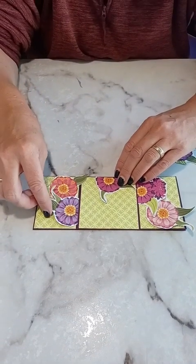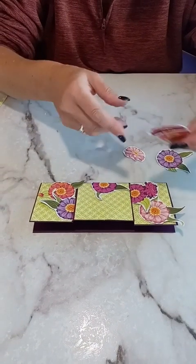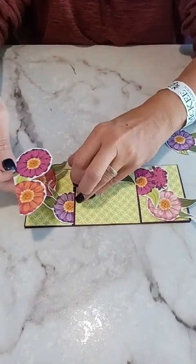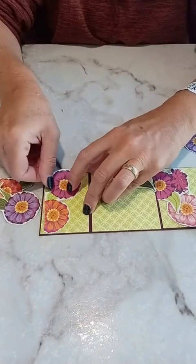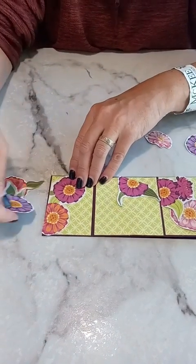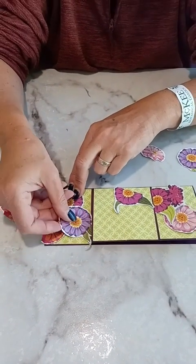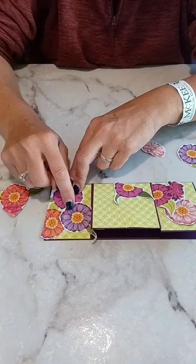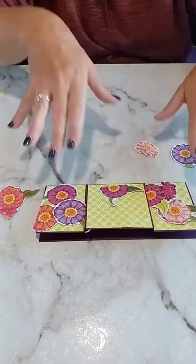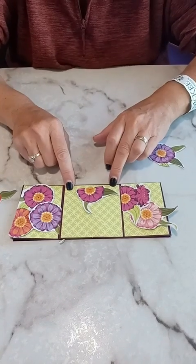So what you want to do is you want to kind of move your flowers here and there and see how they work for you. Okay. I'm thinking maybe I'll do this, right? Okay. And maybe I'll have one kind of going in. So you kind of want to move them around, and don't forget you'll have dimensionals on some of these to lift them up. So I'm going to leave it kind of like that to kind of give me some ideas.